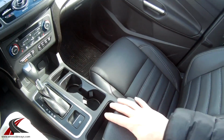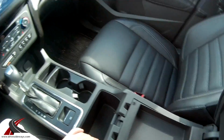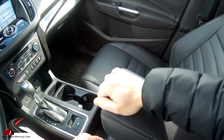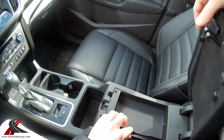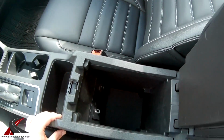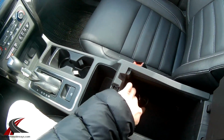In the middle armrest here, it's a dual layer, so you've got your single layer. You can kind of fit your phone in here or whatever, maybe some receipts or something like that. And I think that might be a change holder or something, not quite sure, or pencil holder maybe. And then the second level, you've got a deeper storage bin here, and you've got a USB and another 12-volt plug in there.